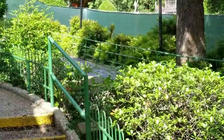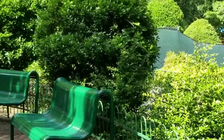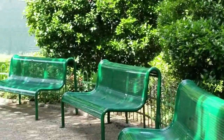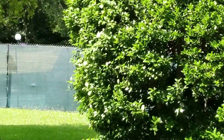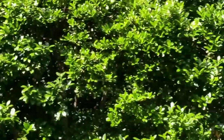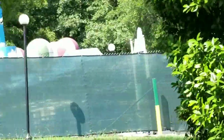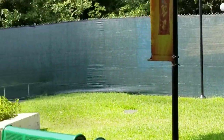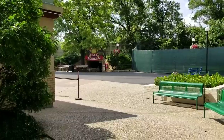And we're headed around to the member lounge to see what the latest progress is on that. We heard that it might be getting ready to open, or it might already be open. But as we get around here, we're going to see that the fence, there it is there, it extends all the way across the railroad tracks, all the way around this way, and all the way up to the Judge Roy Scream entrance. We're right about there. Let me zoom out a bit. There it is.